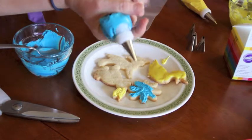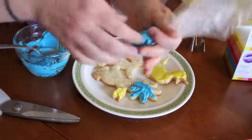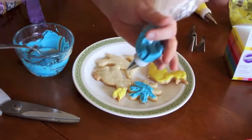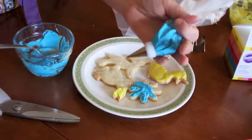You want to squeeze the air out. As an adult, you can just leave the top closed. If you're using them with kids, I suggest you zip it closed so the icing doesn't come out.